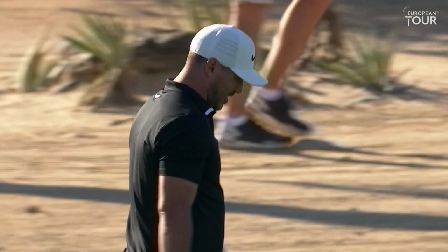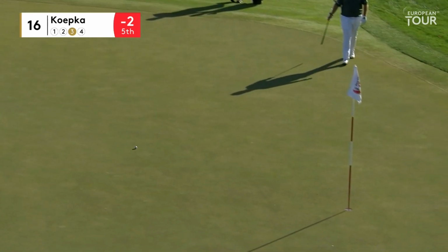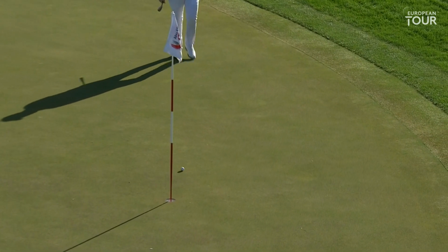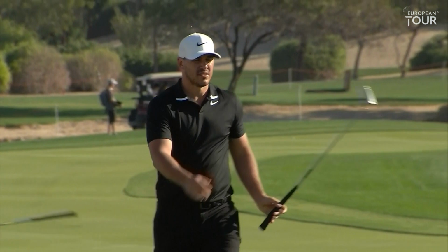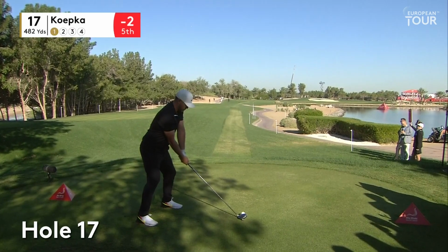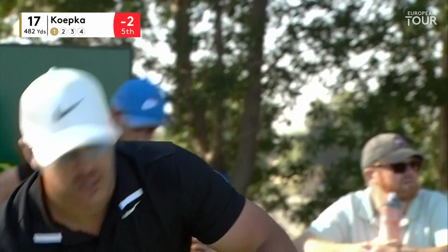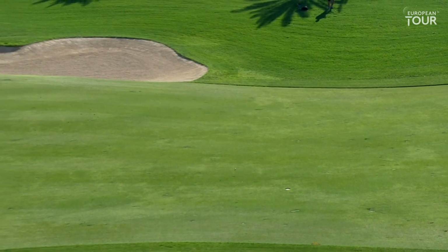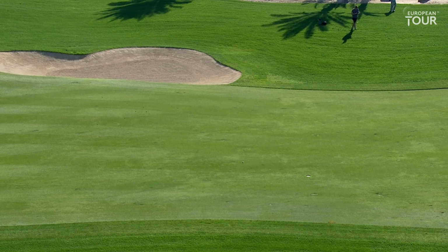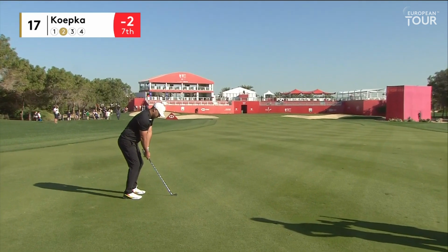Give him a C for that one. Bump and run. Bit of left to right. Beautiful touch. Beautiful touch. Yeah, and that is the word for it, touch. Just inside the right rough edge. Split the middle. Brooks Koepka from the perfect spot.